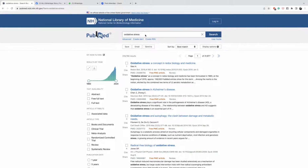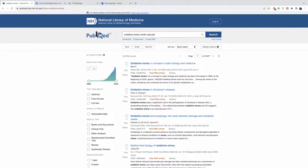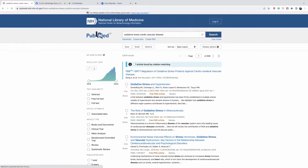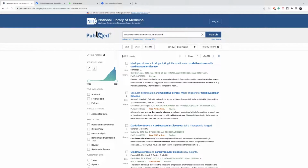If we put in cardiovascular disease, which is the number one killer in Europe, there's about 30,000 studies, if I'm not mistaken. I don't know if I've typed that. Yeah, so, oh, wow, it's gone up a lot since last time I looked. There's nearly 50,000 studies published on the effects of oxidative stress and cardiovascular disease.